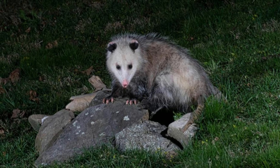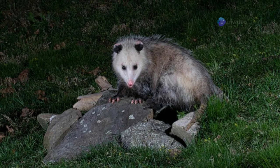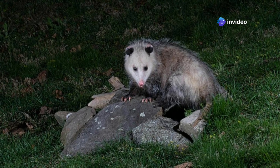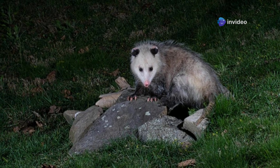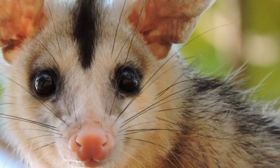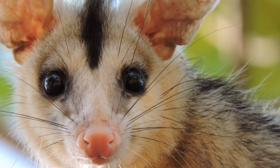Opossums, known for their playing possum defense mechanism, also possess a unique immune system that provides them with remarkable resistance to certain snake venoms and other toxins. This resistance is due to special proteins in their blood that neutralize venom molecules.